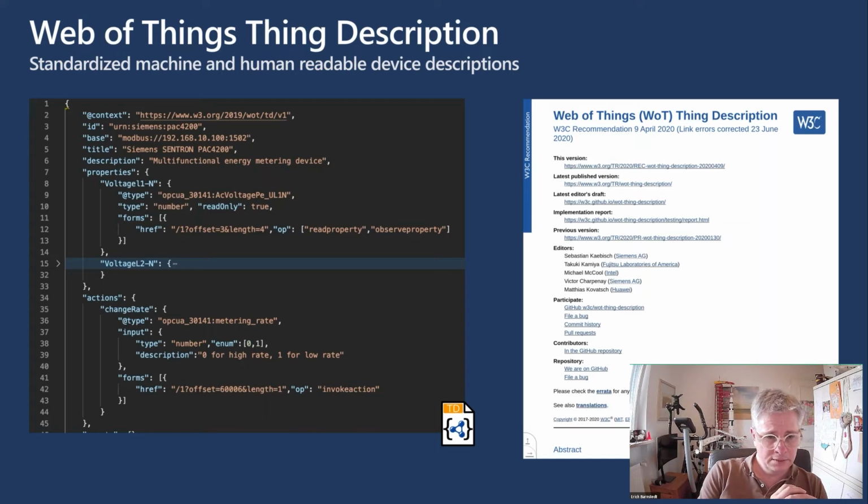You probably saw the presentation yesterday from Siemens on WoT Things. So we're a big fan because it is so compact and so complete in terms of being able to define an interface. So here's an example from a Siemens energy meter. It's a Centron PAC 4200. And as you can see here, it's relatively simple in its layout. Obviously, it's human readable. And most importantly, large language models like ChatGPT can generate such a thing automatically, if done right.